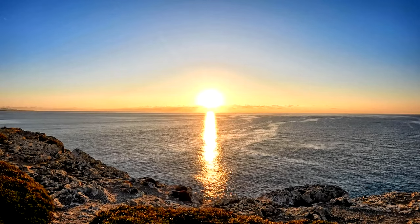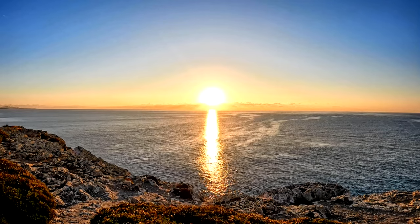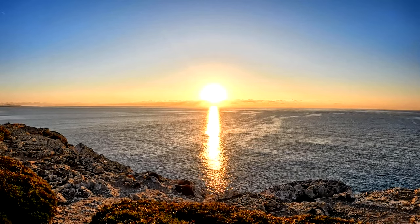So the sun has now cleared that cloud, and what a stunning sight that is. But well worth an early morning walk up here. I mean, at the end of the day, this is absolutely stunning.